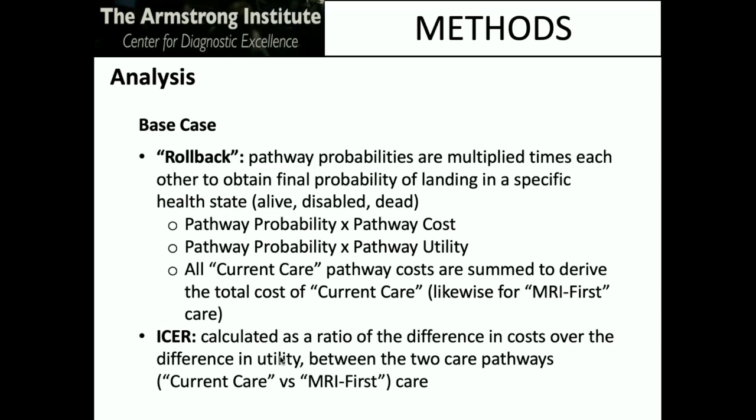Then all of the current care pathway costs are summed to derive the total cost of current care, likewise for MRI First care. And then all of the current care pathway utilities are summed to derive the total utility of current care. Next, we calculate the incremental cost effectiveness ratio, which is calculated as a ratio of the difference in costs over the difference in utility between the 2 care pathways, current care versus MRI First care.